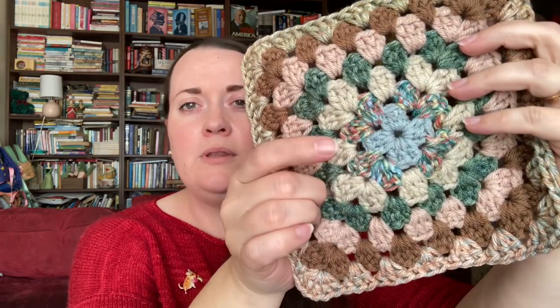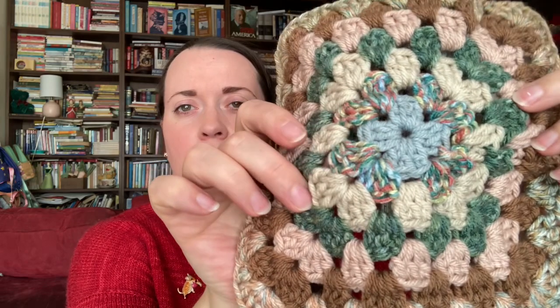So I am planning to get that, and I'm trying to kind of figure out my yarn. So I went to Hobby Lobby and I bought some yarn to just kind of do a test. And I just made a regular old granny square. This is what I have.